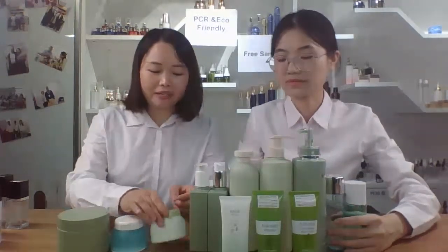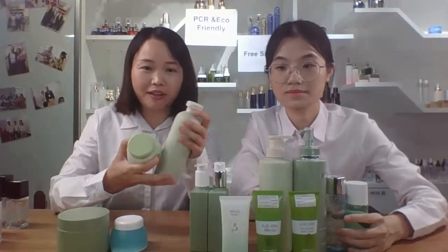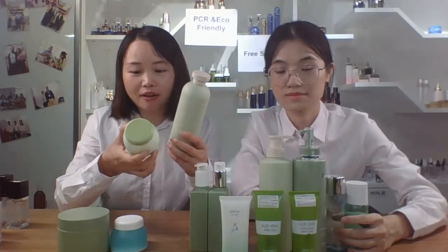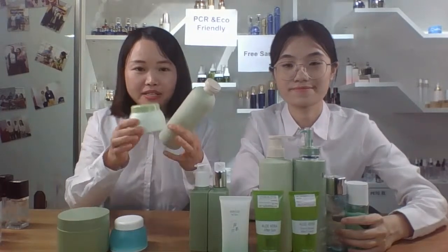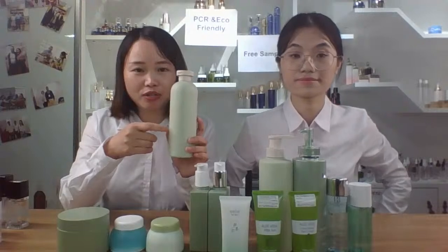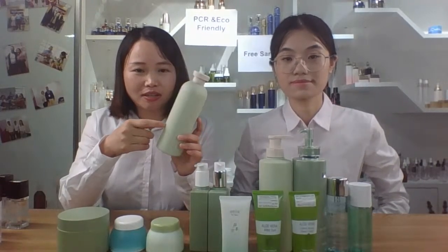And if you like a metal surface, for the jars and bottles you can choose a PP jar or an HDPE bottle, because the material effect of PP is a matte effect. And the effect of this HDPE is also a matte effect, okay?